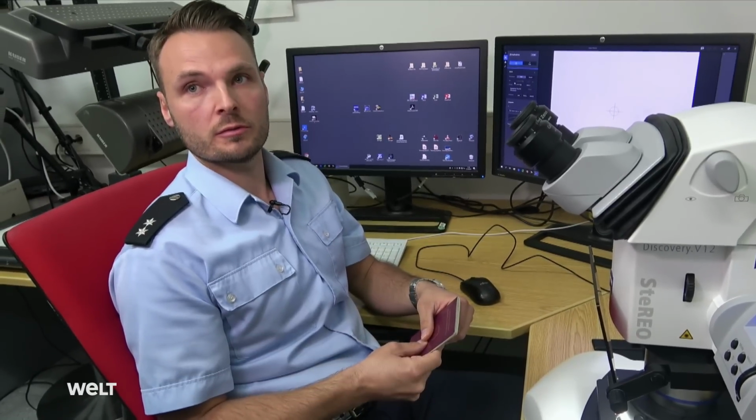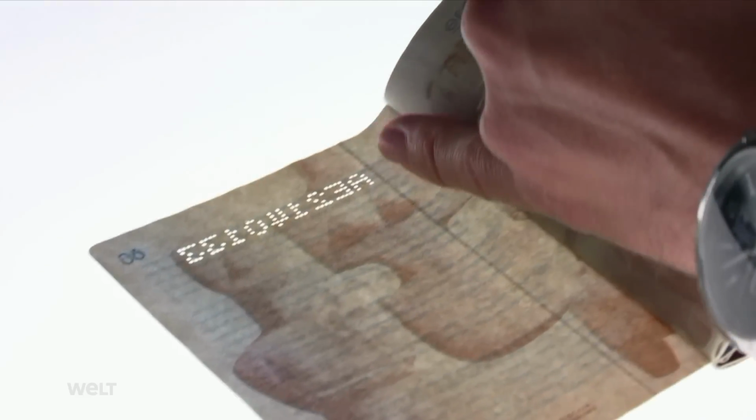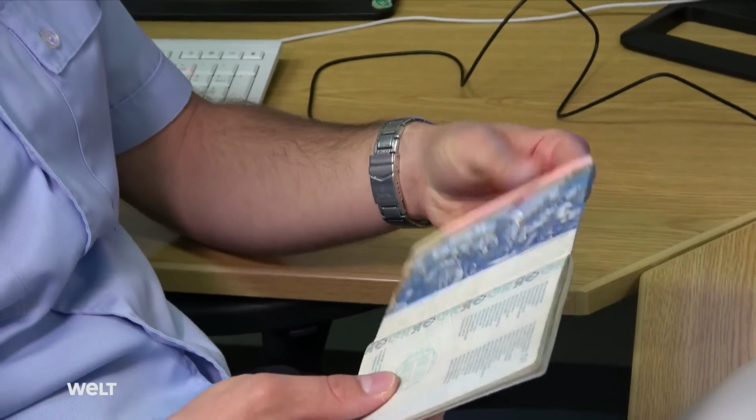Two pages in the passport could be manipulated or exchanged to conceal information. The passport was taken apart. 2 new pages were printed and sewn back together with the remaining pages. The federal police noticed the alteration.